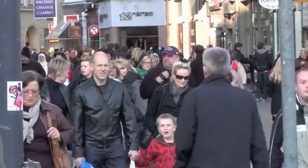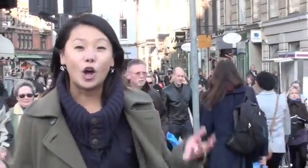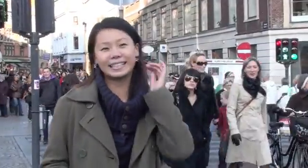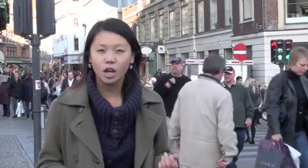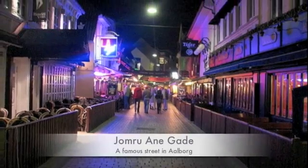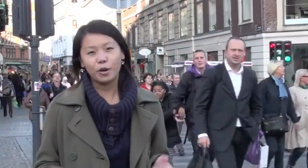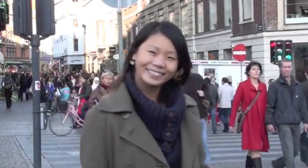I'm standing near Copenhagen's main shopping street, Strøget. You know, there are a lot of nightclubs in this area, and it's full of fun during the weekend. Copenhagen is actually a great place for experiencing Danish clubbing culture. But if you're coming to Jutland, you should definitely check out the street called Jomfru Ane Gade near Aalborg. A lot of Danish people live in Copenhagen and travel all the way to Aalborg just to party there.